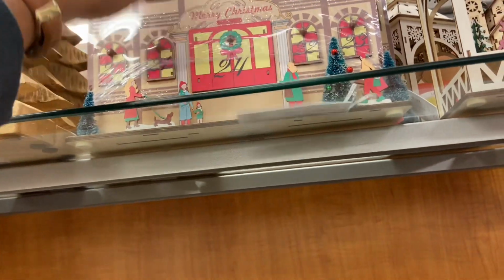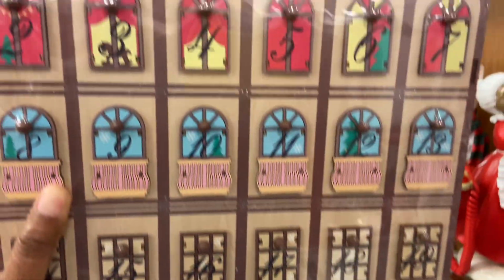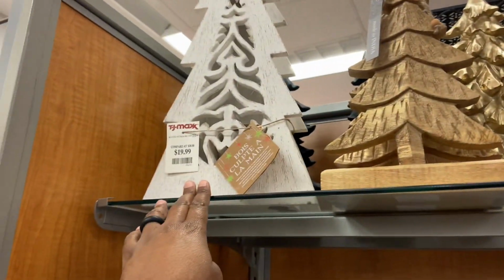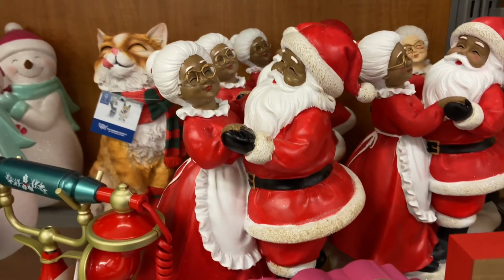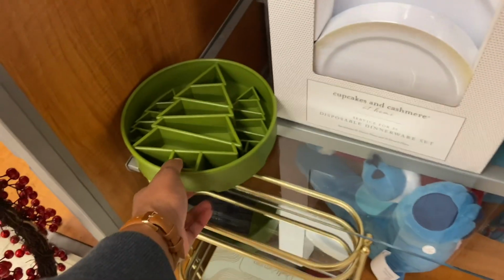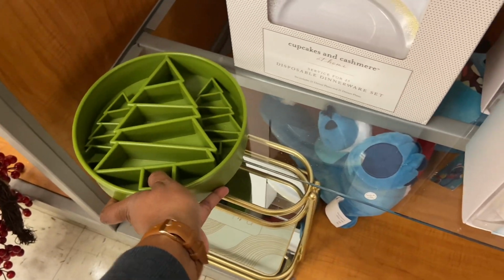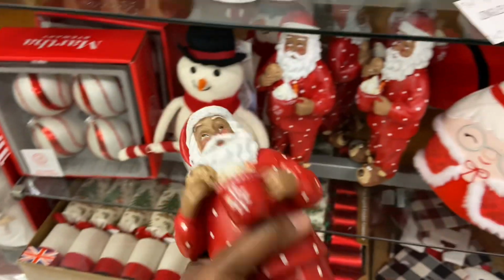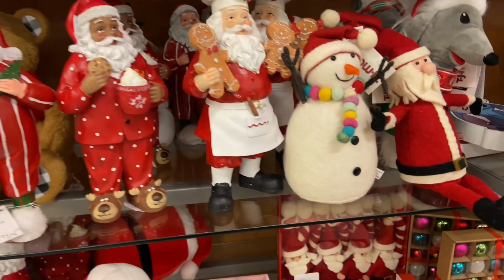$19.99. Advent calendar here. How much is this? $29.99. And then you can reuse it and put whatever you need in each day. $19. Just so much here. We saw these last year. Santa and Mrs. Claus. What's this? Soda pup, a slow feeder for your pet. Look at Santa, y'all. $9.99. So much.